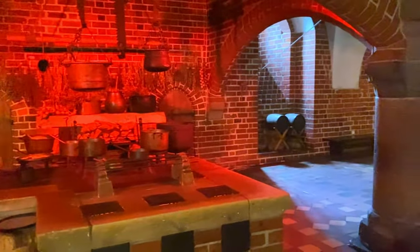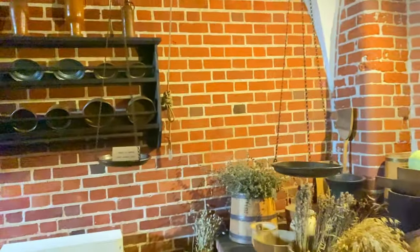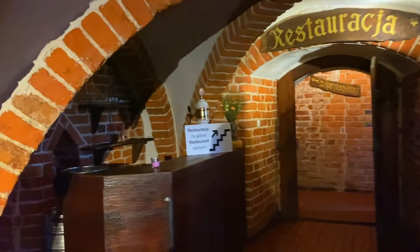This is where the knights prepped for their greatest campaign ever, which is hunger. Just imagine the giant feast they must have held here. This made my stomach rumble. And we headed straight to the restaurant.